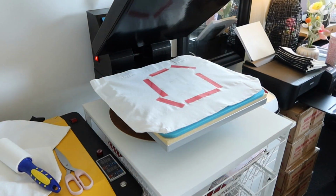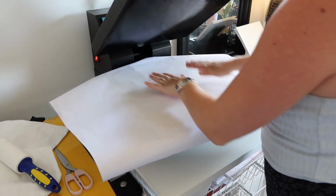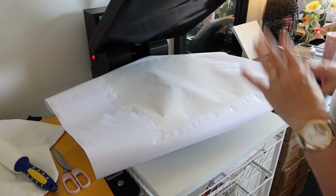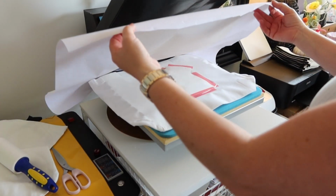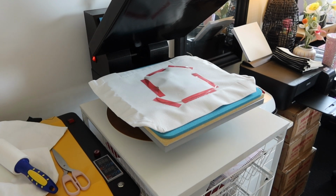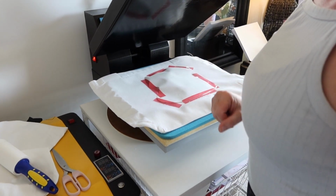Okay. Let's get going with this one. See how it turns out. Oh, big deep breath. Okay, let's breathe. Take a breath. I'll wait for it to dry slightly. Dry-ish. I'll wait for it to cool down.